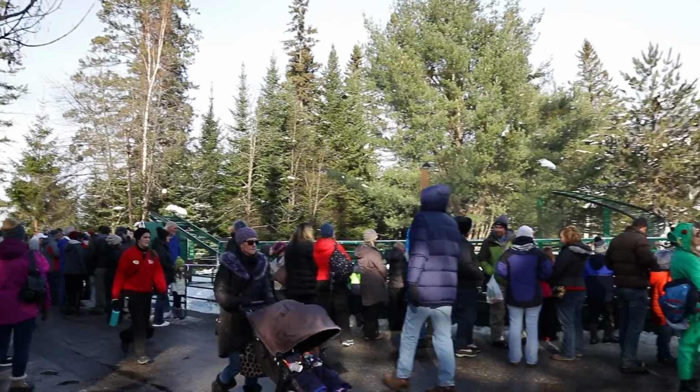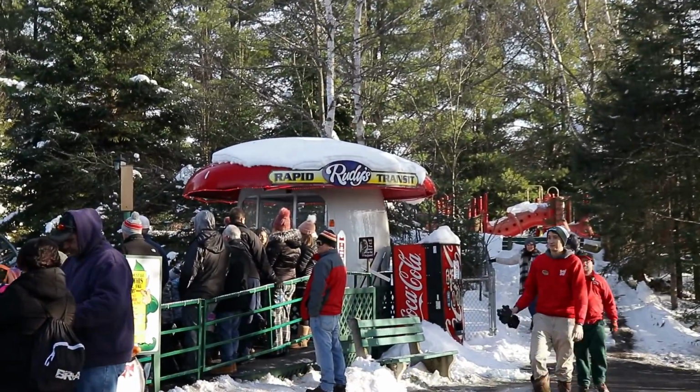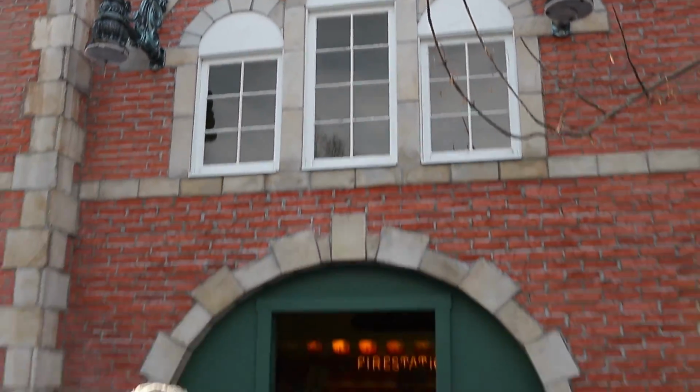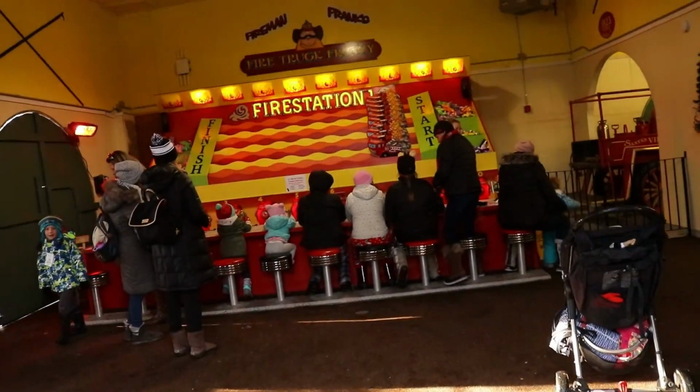Over here in the back corner, you'll find one of the park's roller coasters, Rudy's Rapid Transit. Also over here they have the fire department, and inside the fire department is like one of those racing games where you squirt the water.